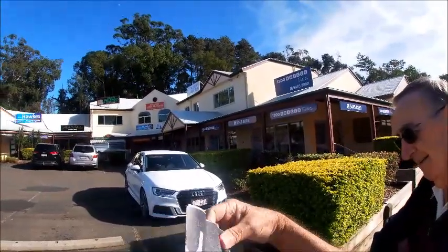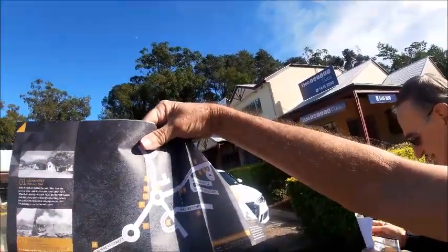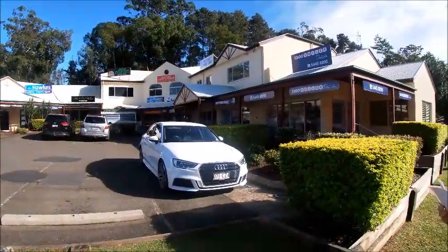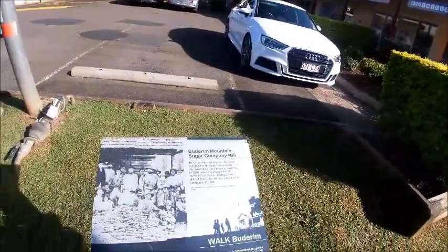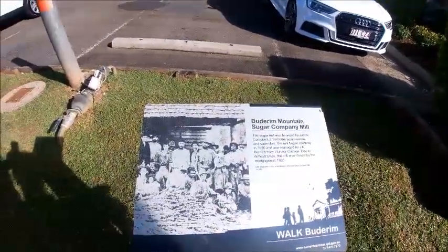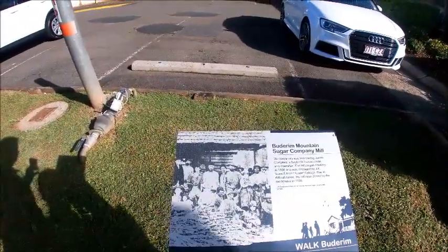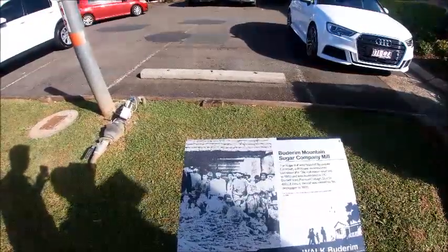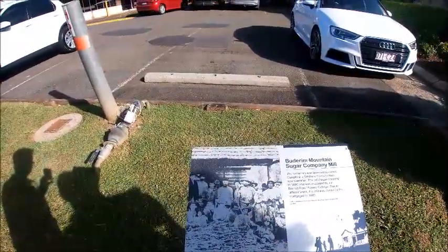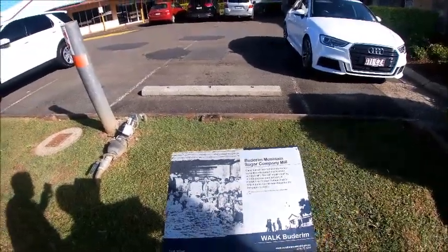So even though we're seeing this here as number 4 on the map, and we found it, this was in fact where the sugar mill company mill was first financed by James Campbell, and it was used for crushing sugar back in 1880. The mill was closed by the mortgagee in 1885, so only 5 years later.